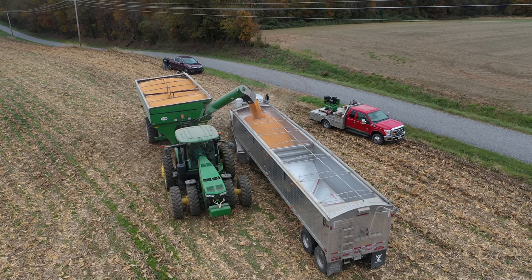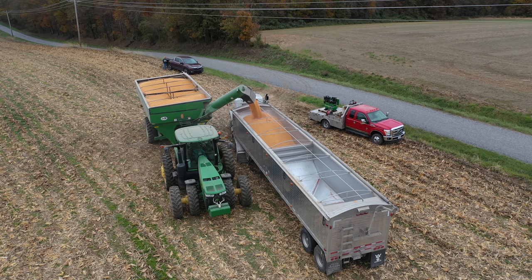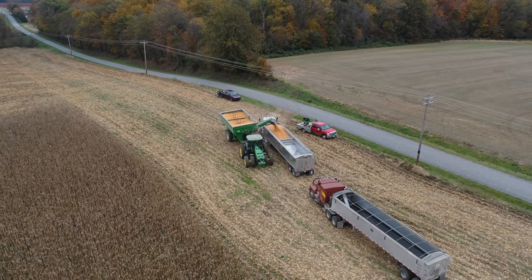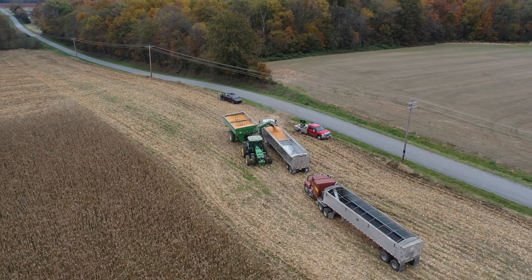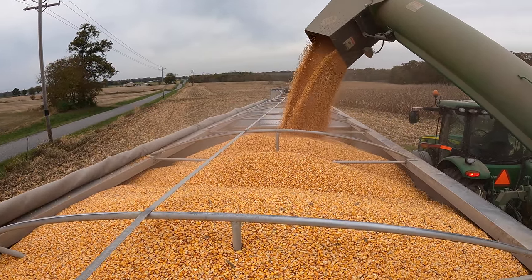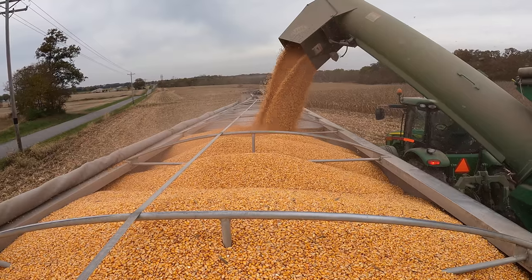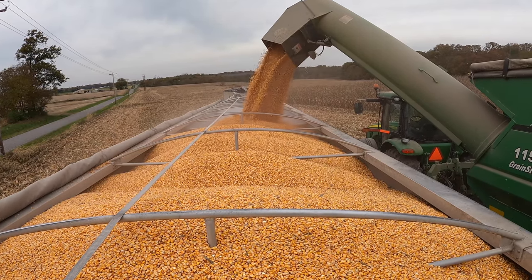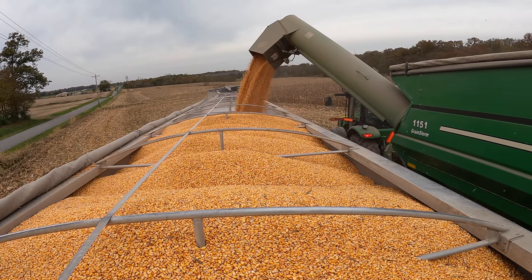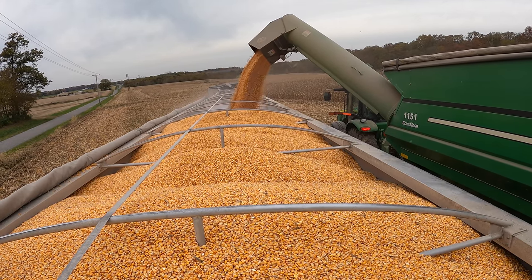And you don't have to run the tractor very fast, RPM-wise, to be able to pump it out there faster than you can control. It's actually pretty hard to keep from overflowing the truck. You've got to be on top of your game. Kind of dirty, but I'll take one for the team and step up there. See, it's coming out of there pretty quick. One more second and he would have dumped it over the side there, see?